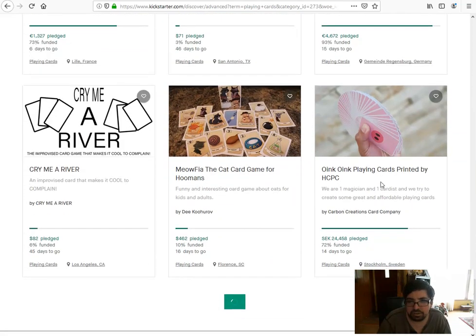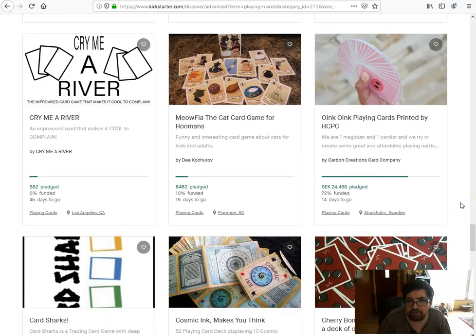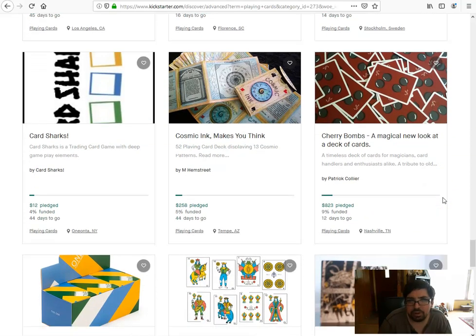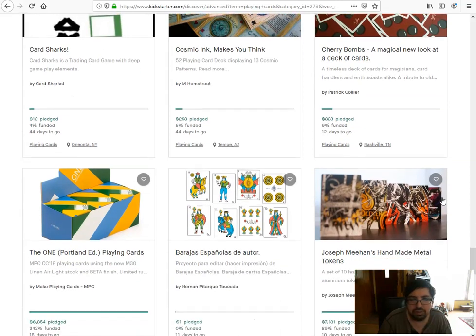Oink oink. My Carbon Creatures Card Company is 72% funded, 14 days to go. It looks like it may make it. Don't ask me why. Cosmic Ink, which has some poker faces, I suppose, by M. Hemstreet, 5% funded, 44 days to go. Not going to happen. Cherry Bombs by Patrick Collier is 9% funded, 12 days to go. Not going to happen. Nobody's interested.